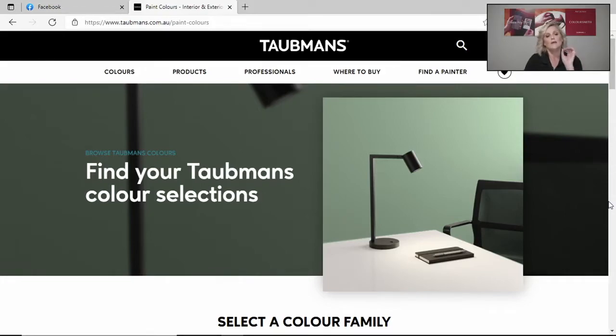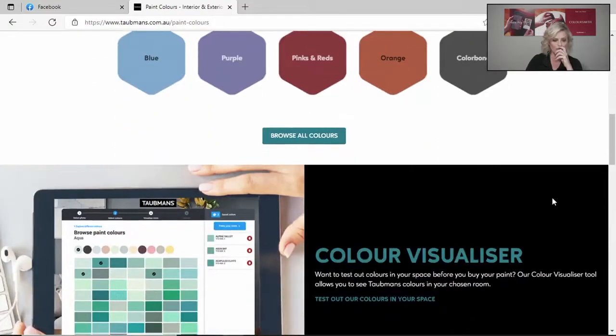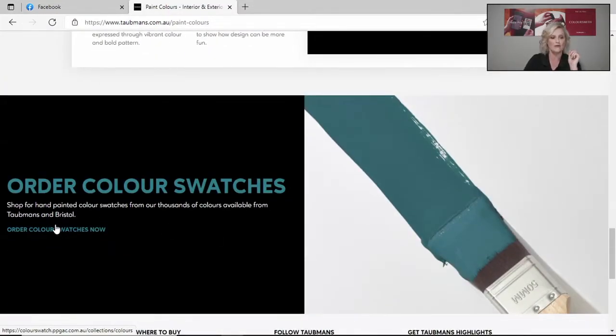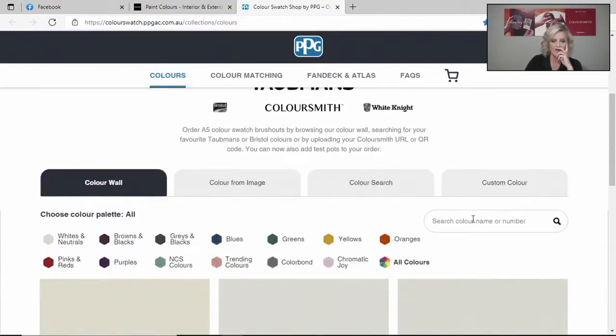Okay, so if you take yourself to taubmans.com.au and go straight to the website as I have here, I can scroll down. All of the colours are grouped by colour family, which is fantastic when you start your colour journey. But I can also continue down here to where it says order colour swatches. I'm going to go here because I want to show you where you can find the LRV of a colour. If we go down here, I can search colour name and number. So I'm actually going to search straight away for Surf Mist.